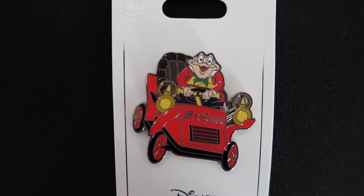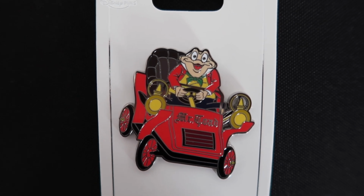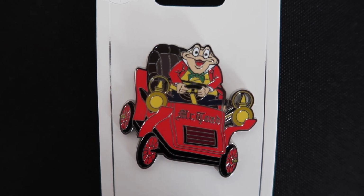So I looked out for it, and we did find this in the Magic Kingdom. Again, I love Mr. Toad. You all know this. He's my absolute favourite character. I'm so happy with the 50th anniversary celebrations that he is everywhere. Mr. Toad merchandise is normally very, very difficult to find, and with this 50th, he's everywhere. You can't get enough of Mr. Toad, and I can't tell you how happy I am about it.